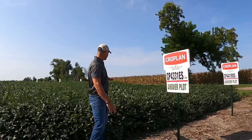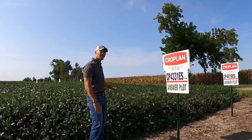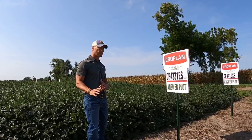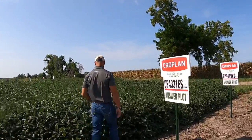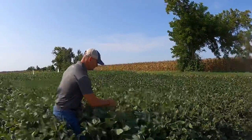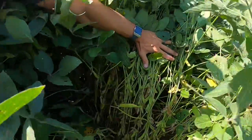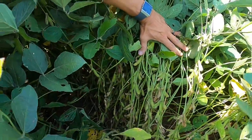When you look at the canopy type, just beautiful, nice height, intermediate canopy, gray bean with white flowers. So a little bit unique from a germplasm standpoint. Let's come on in, take a look here. This thing is packed with pods. Just look down in here. Love it. A lot of pods here, a lot of yield potential.